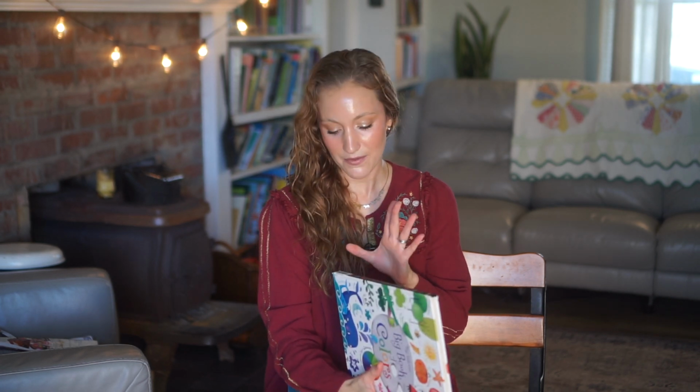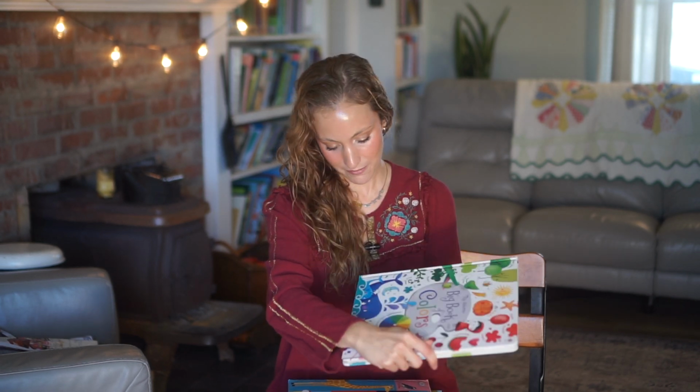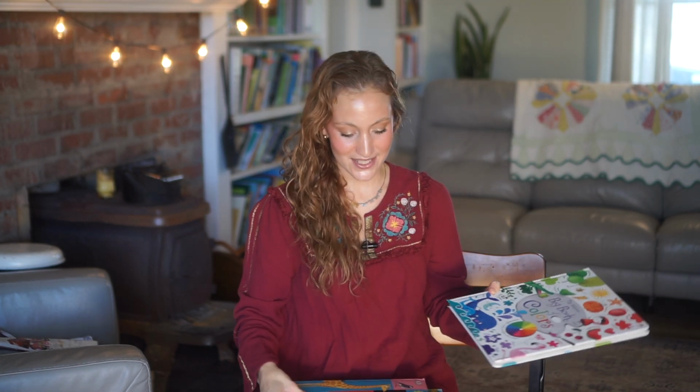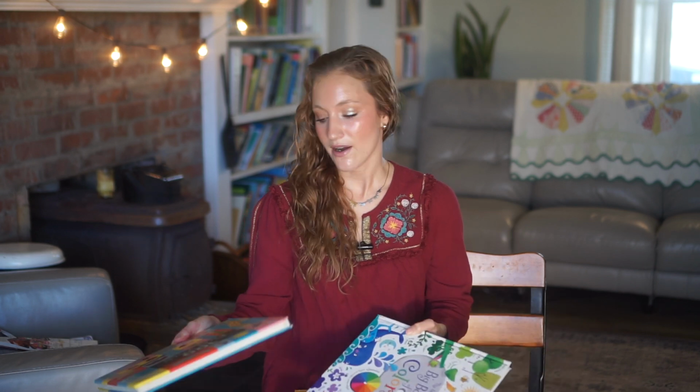But for Usborne books, I found the best price. I think I got all of these on Thrift Books. I found a lot of these were under $5. So I highly recommend Thrift Books. I love Thrift Books. I think Book Outlet will have them too, but I always find the best prices on Thrift Books over any other consignment bookstore online.